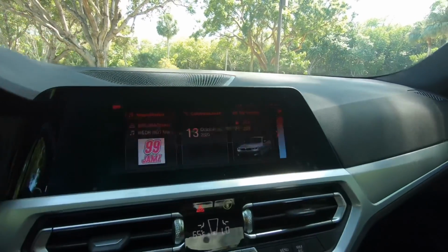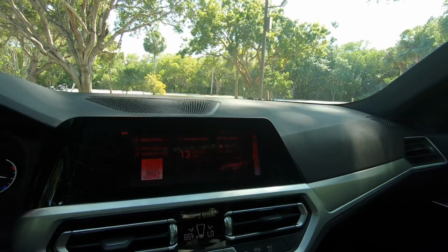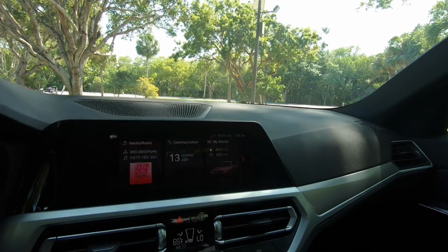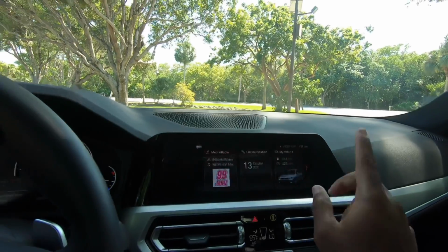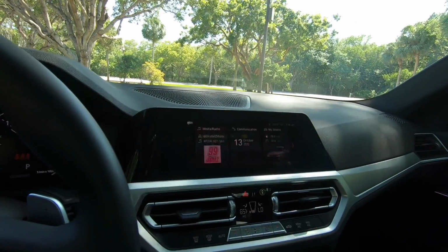It does tell you I've been averaging around 24.4 miles to the gallon, and you can get 26 miles to the gallon in the city and 36 on the highway and 30 combined. So I haven't really been getting the best gas mileage, but it's nice that they actually show you that on the actual infotainment system. I like the way that it looks, but I would prefer the interior of the Mercedes-Benz.